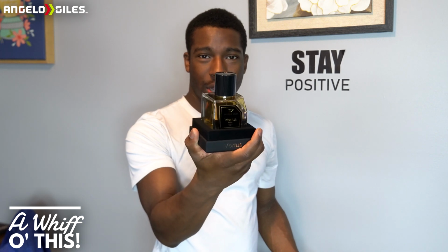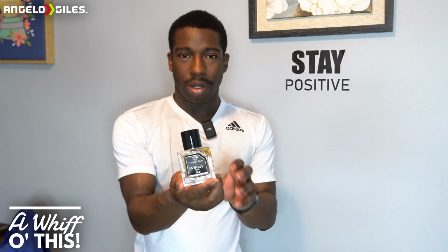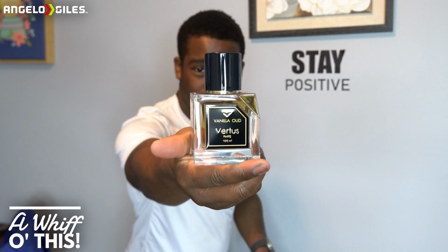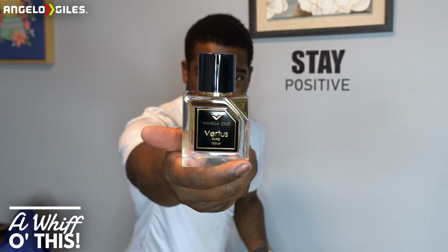I love that prism shape. Reminds me of the MFK bottles. I really like this design where they kind of make a cube. Probably gonna keep that box because of how nice it is. But here it is. Vertus Vanilla Oud in the flesh, or in the liquid itself.